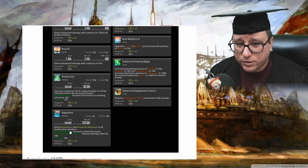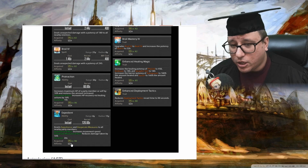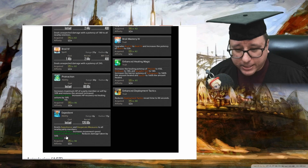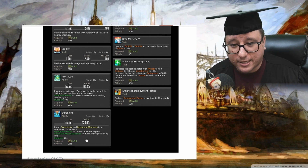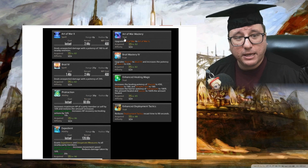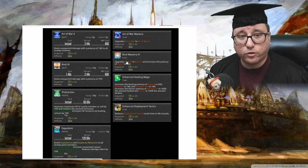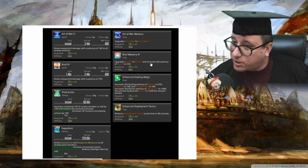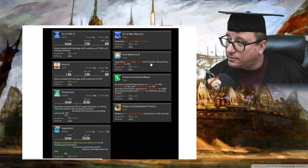Expedient, of course, grants Expedience and Desperate Measures to all nearby party members, increases the movement speed, and reduces damage taken by 10%. The duration is 20 seconds, and is acquired at level 90. We also have our other traits over here, being Art of War to Art of War 2, Broil 3 to Broil 4, and increases the potency of Ruin to 220. That was a bonus question, and if you got it right, extra credit.